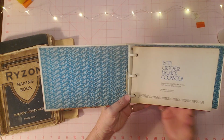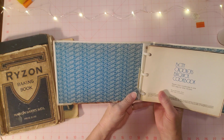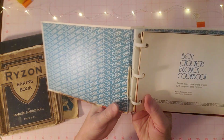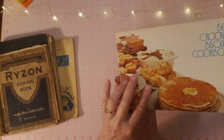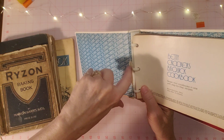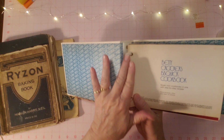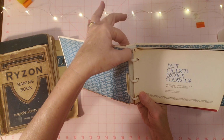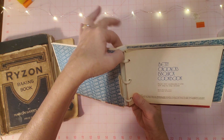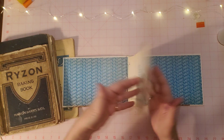And then it's a binder. It's got a pretty inside. It's Betty Crocker's Bisquick Cookbook. It's got this pretty blue inside. It's together here, but it's got a separation right here on the inside paper part. And then it's got these plastic notebook rings. They're held in with metal though. And then it has all the pages in here.